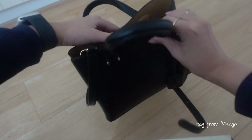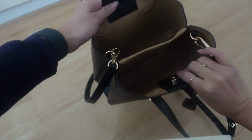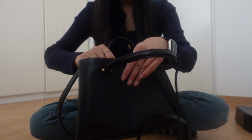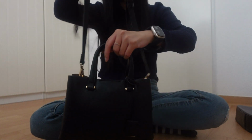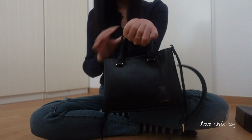I got this bag from Mango. It has two compartments and opens with a magnetic closure. I think the size is perfect, it fits a lot and it's still a cute little mini bag. A long strap, but you can also wear it on your wrist.